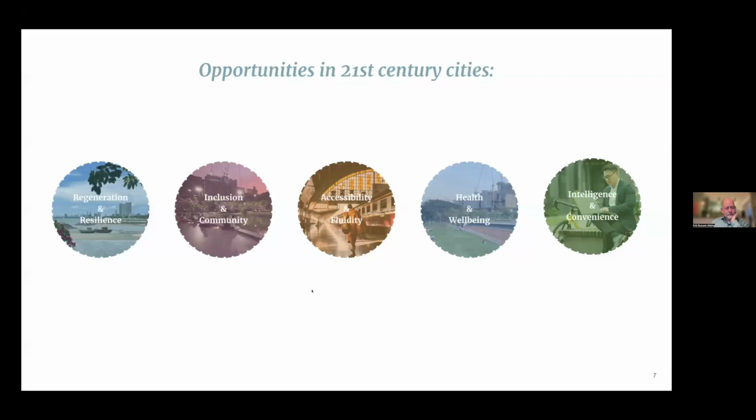Then what can you work on? There's so much to work on as a service designer in cities. There's obviously the whole notion of regeneration and resilience, climate resilience, but also biodiversity in cities, urban agriculture, bringing nature into cities, and making sure that cities are healthy places to live in and to be one with nature.